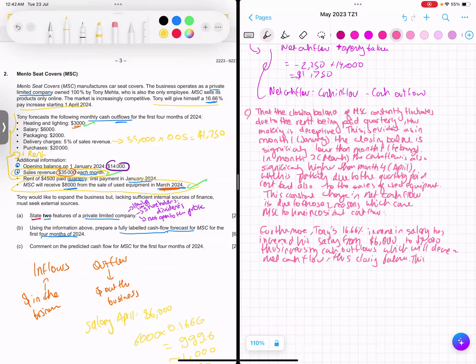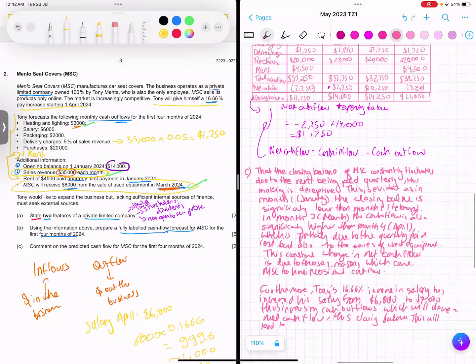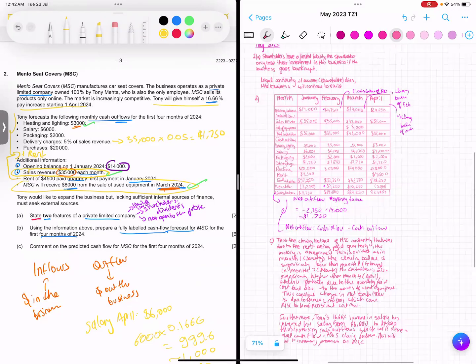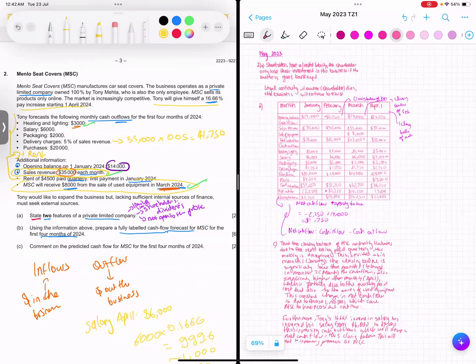This will lead to increasing pressures on MSC. So basically, guys, here we ended up explaining what makes the cash flow fluctuate, what makes it deceptive, the inaccuracies in the cash flow, because once there's an inaccuracy in the cash flow, then they won't actually be able to really be consistent in the business.